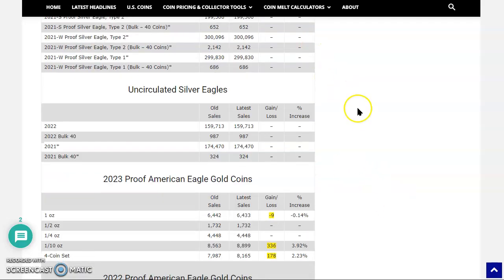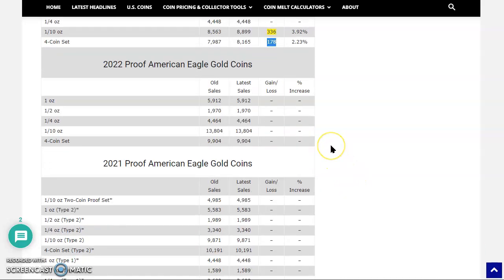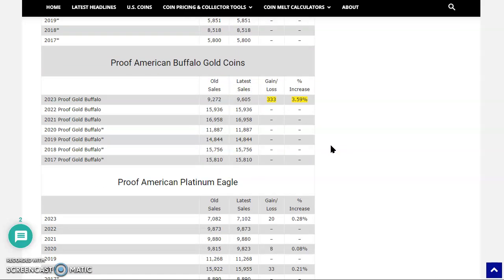So there's that increase there for the ASE. Look at this negative proof sales for the 1 ounce. But look at this, a tremendous jump, almost a 4% jump in the 1/10 ounce sales of the Gold Eagle, right? And then look at this, almost a 2.5% increase for the 4 coin set. That's honestly amazing. People are picking up gold right now. And look at this, Proof American Gold Buffalo coins, an additional 3.5%, so 333.